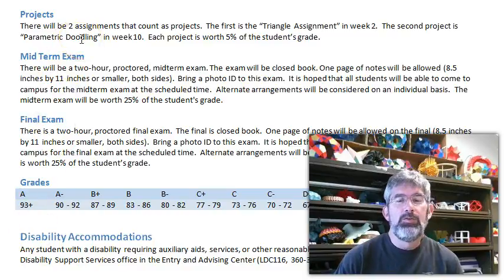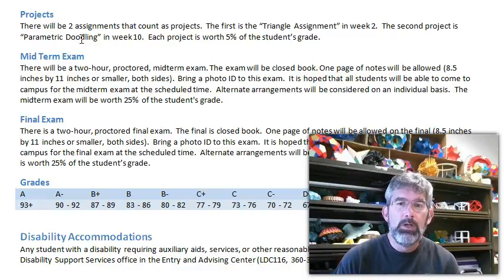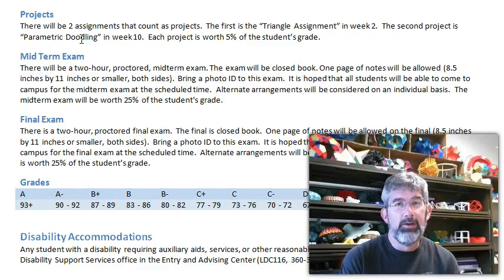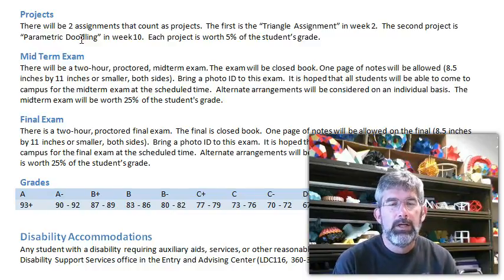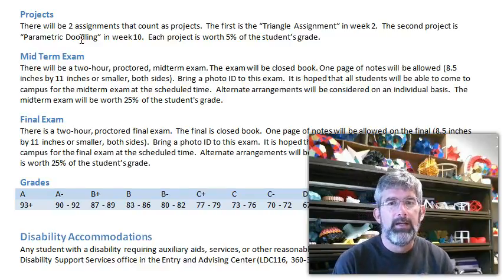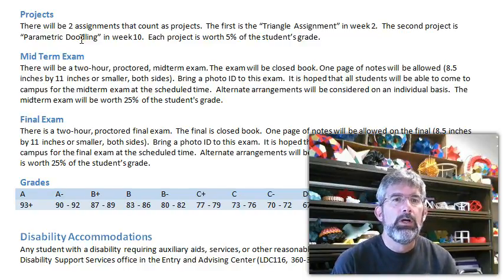Yes, projects. There are 2 assignments that will count as projects. The first one is in week 2. It's called the triangle assignment. You'll see it as you work through the content of week 2. It's just a whole bunch of questions. Pretty straightforward, pretty tedious, but however very valuable. I would like you to finish it by Thursday of week 2, because on Friday Live we're going to do an activity related to that. The due date isn't actually for a few more days, but if you could get it done by Thursday, that would be great. So that's during week 2.